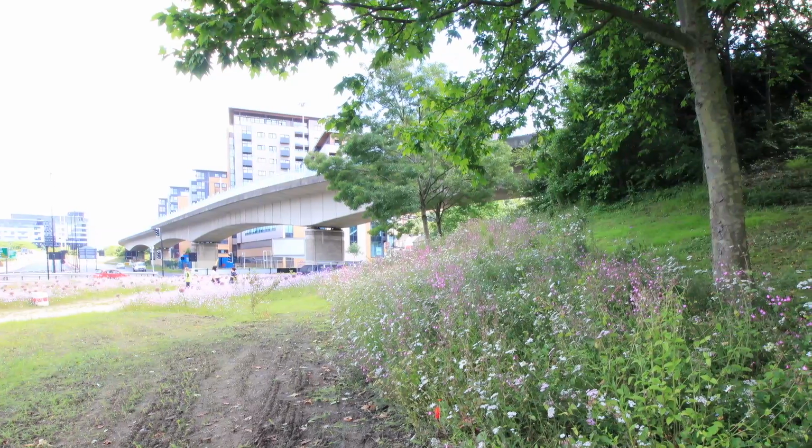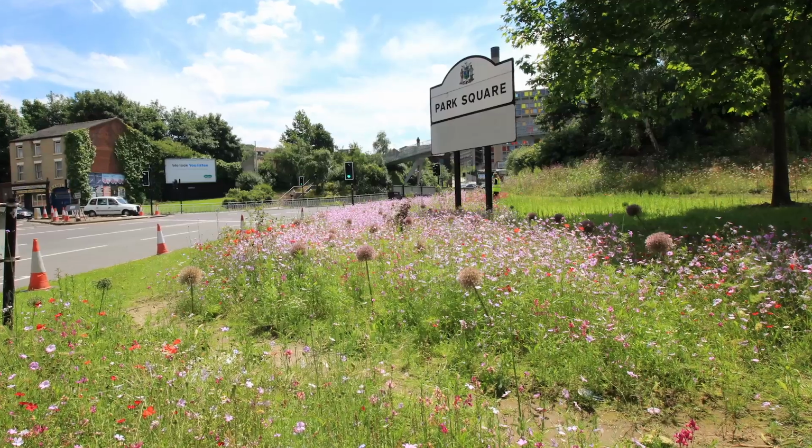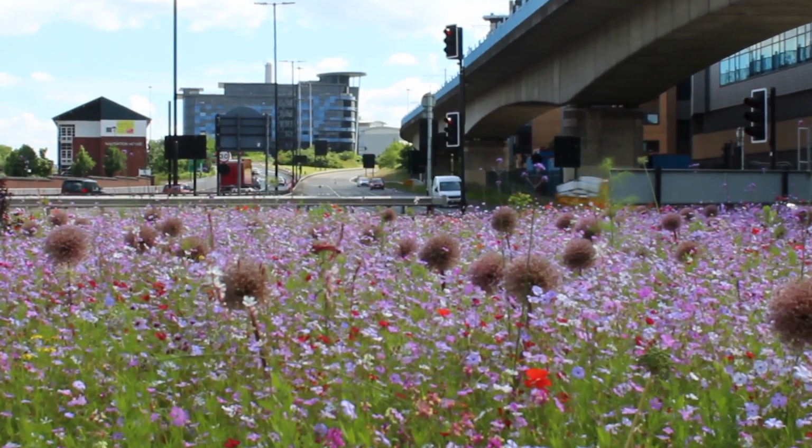The hope for the future is that we will secure funding to complete this project here on the roundabout and to wrap the whole meadow scheme right the way around the roundabout. We don't want a little area like this to be the finish. We want this just to be the start. We want it to roll out. We want to make this big scale and widespread, and we need to do more collaborations to make that happen.